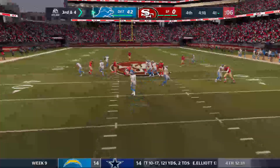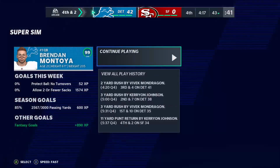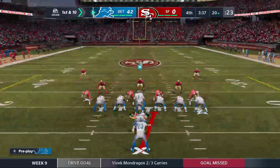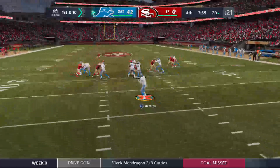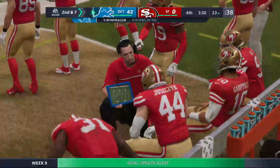Now a handoff here to his running back. And this effort won't be enough as they rally up to stop him a couple of yards short. They'll try and run some clock here as they keep it on the ground. He'll get about 3 as he's taken down at the 23.